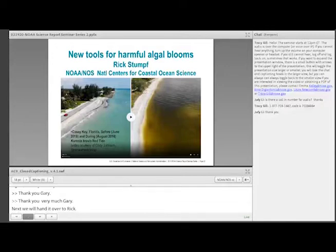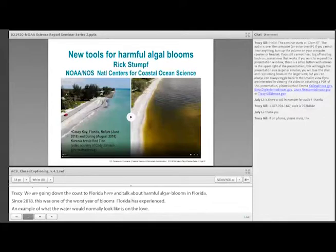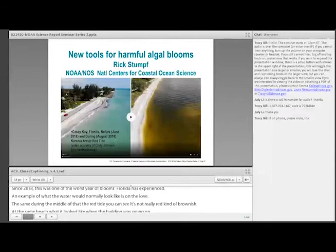Okay, we're going to go down the coast to Florida here and talk about harmful algal blooms in Florida. For context, 2018 was one of the more severe blooms that Florida has experienced, about the 5th longest in time. An example of what the water would normally look like is on the left, and the same beach during the middle of that red tide. You can see red tides are not really red, they're more brownish. What did the same beach look like when the bloom was going on? This is extreme concentrations, I should say, dramatic now.